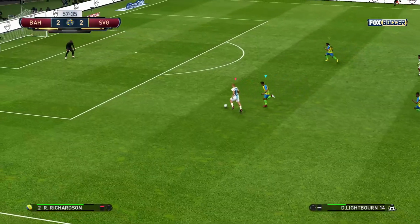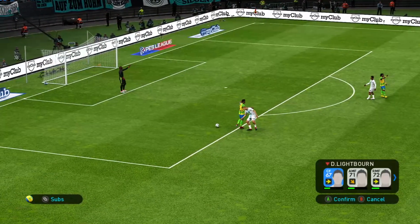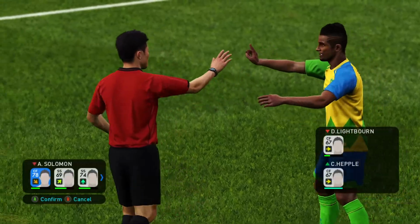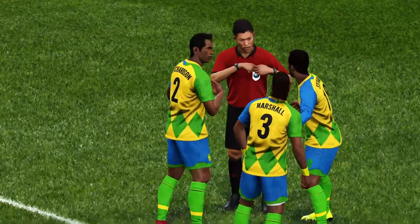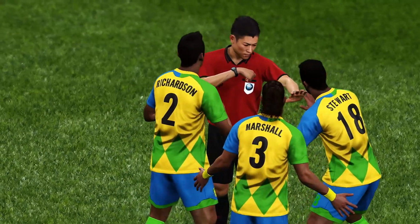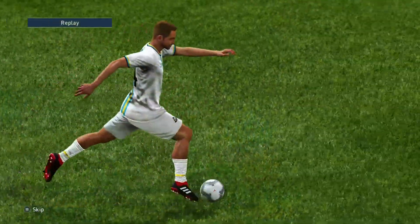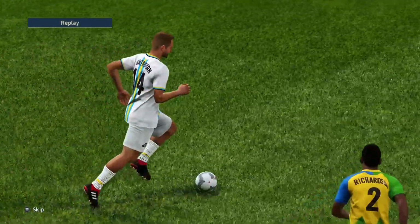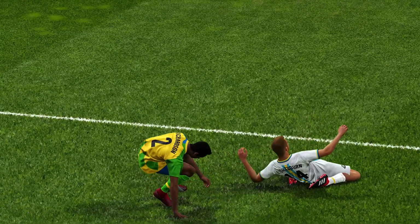Here's Lightbourne. Oh, cynically taken down. Always was going to happen. He was clean through on goal. It's a red card for Richardson. Oh, well. They disagree with the referee there. But Dylan Lightbourne was away for Bahamas. He's just cynically taken down.